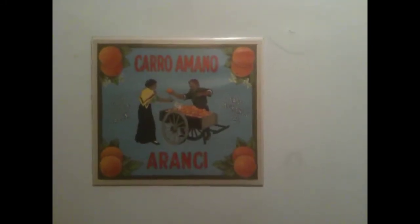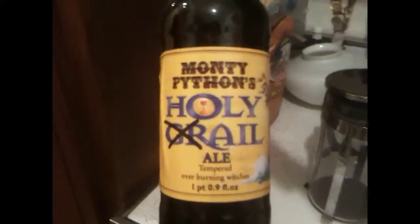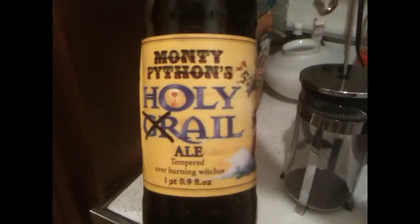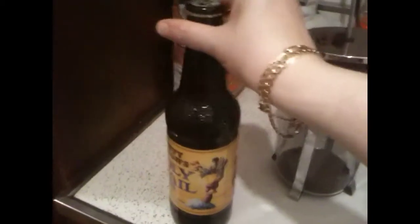Here's a little bit of my kitchen decoration. My kitchen's very small, so I don't really do too much in terms of decorating. And I'm wondering, has anyone seen this? This I thought was really cool. I bought this a number of years ago after seeing Monty Python's Holy Grail on Broadway. It's a great movie. It's one of my favorites, and so I was really excited when they came to Broadway.